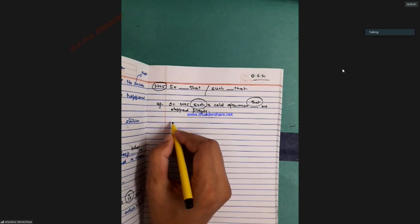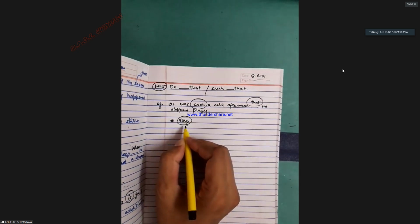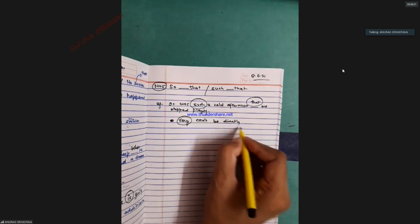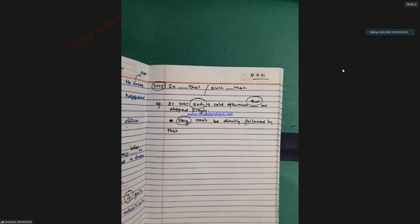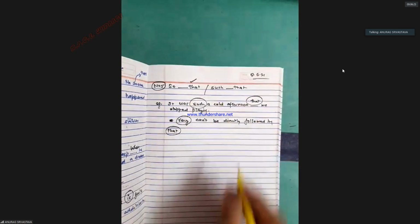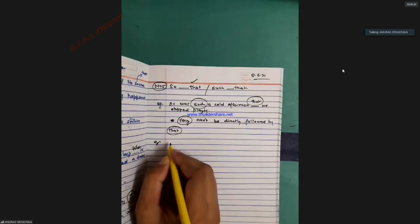What we have to remember here is structures with very. If very is coming in the sentence, it cannot be directly followed by that. If you have very, then you cannot write that following it, okay? So if we cannot use that in case of very, then we have so that. Generally we use such that, but if the very word is coming, then it cannot be directly followed by that. In that case, we will use so. For example, he spoke.